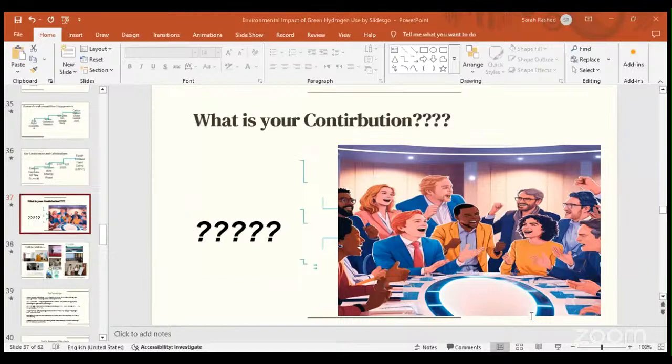So Oku has raised his hand, so I have unmuted you. Oku, you can speak in the mic if you want, and write in the chat if you want. It's totally okay.